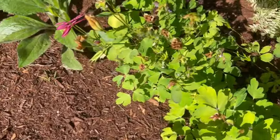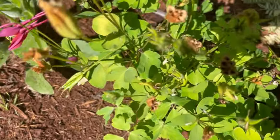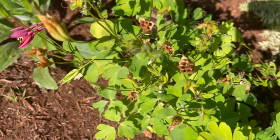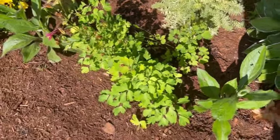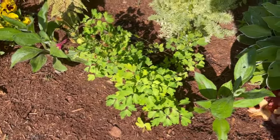Another thing that's kind of cool to see is this has gone to seed. So this is a columbine. And I don't know if you can see there, but there's like these little seed pods with black seeds in them. So what I can do is break those off and just spread those around this area so that the columbine continues to produce and come back and spread.